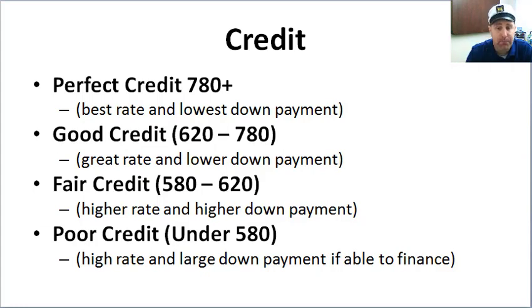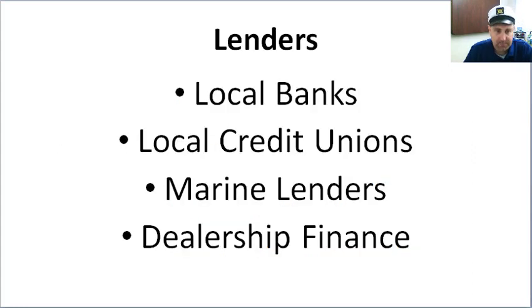Now, if you have poor credit, under a 580 credit score or so, that's going to be the highest rate, the largest down payment, if they're able to finance it at all. Your best bet in that situation is to talk to a local credit union or a local bank that you have a relationship with. If there's extenuating circumstances that make sense, that making this investment in a luxury item makes sense based on your current financial picture, you may still have the opportunity, but understand that there'll likely be a high rate and a larger down payment required, okay?